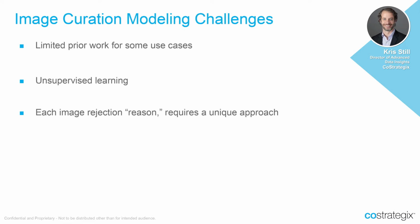Modeling challenge. There were some of these things that they were asking us to do where there wasn't a bunch of research I could go out to check on how to solve that problem. There's a lot of unsupervised learning. Like, what is quality? That's kind of a fuzzy word, right? And there were multiple reasons that I showed you for rejection. So do I train a super intelligent AI that can solve every image problem? I'm good, but I'm not that good. So probably not, right? So we ended up doing multiple models and broke them up into individual things based on these rejection reasons that the manual people were already using when they were annotating images.